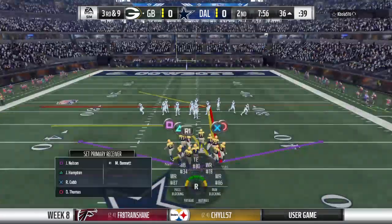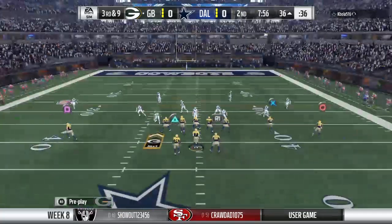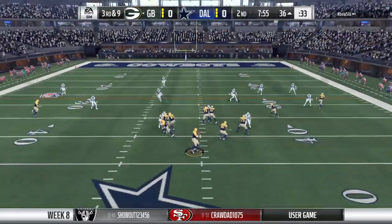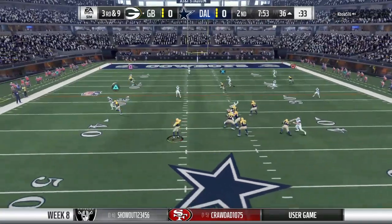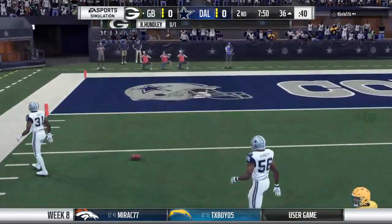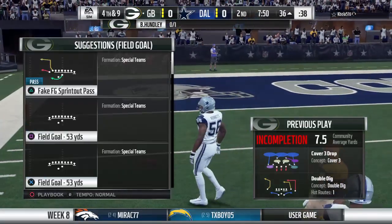So third down now. They need the 27-yard line for a first. Now Hundley. This will be his first throw off the bench. Broken tackle there for Nelson. And incomplete here on third down.